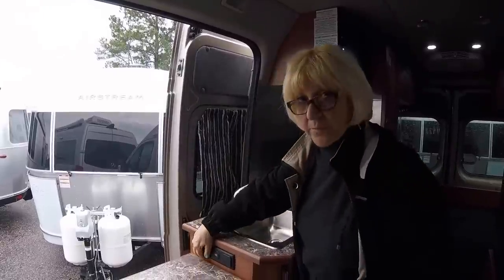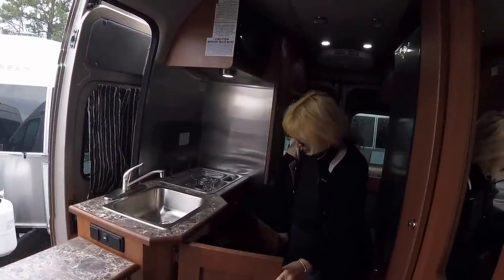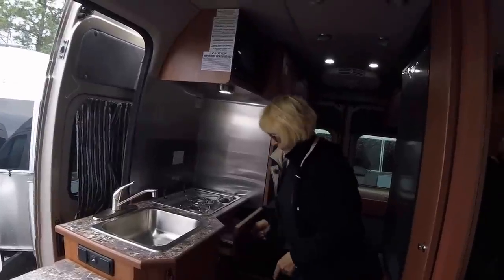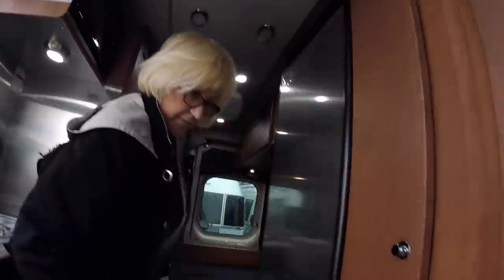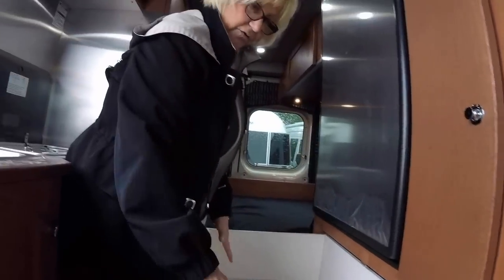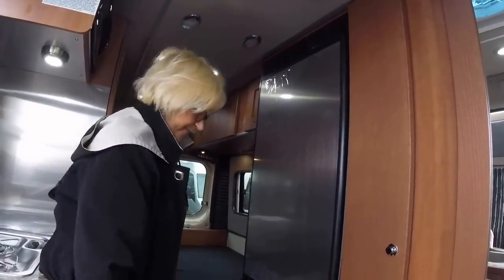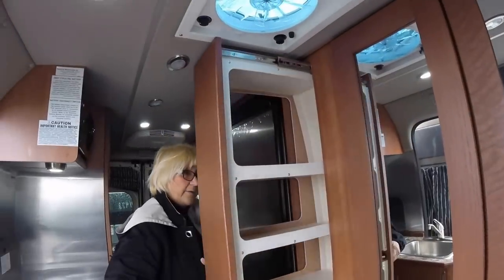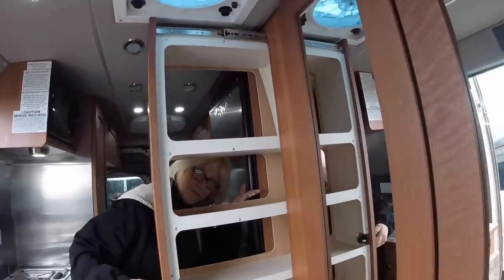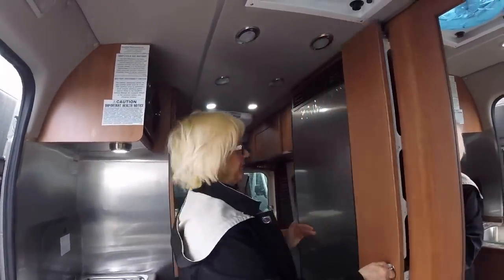Oh, more plugs and stuff. That's good. A lot of storage. Love the storage here. I could put two dogs right in here. Maybe. Cereal, all kinds of stuff.